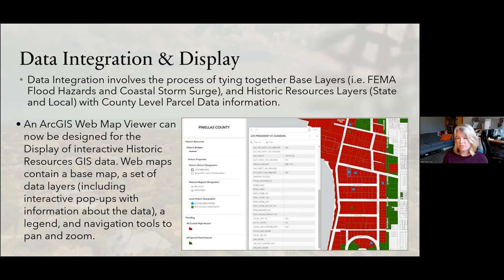And we have our historic resource layers, our state layers, and our local layers that we've all just standardized and put together. And we're going to do data integration of this information with the county level parcel information. So we're going to tie this information to the parcels. So then when we do our flood analysis and we know what parcels are impacted at 20% or greater for a flood, the structures on that parcel could be impacted as well. So we can summarize this information to figure out what's being impacted, what are our impacts, and how do we protect these areas.